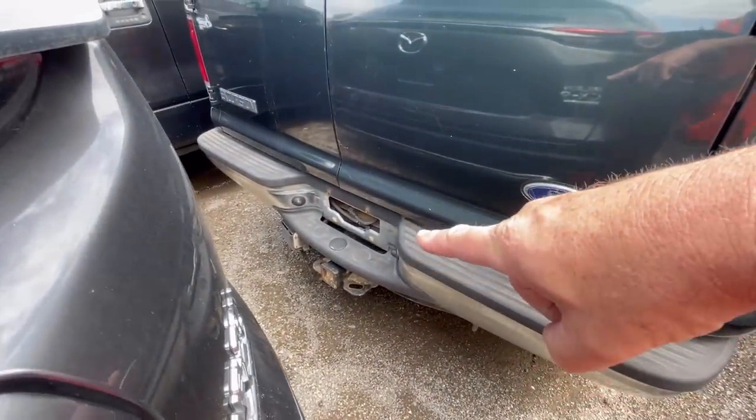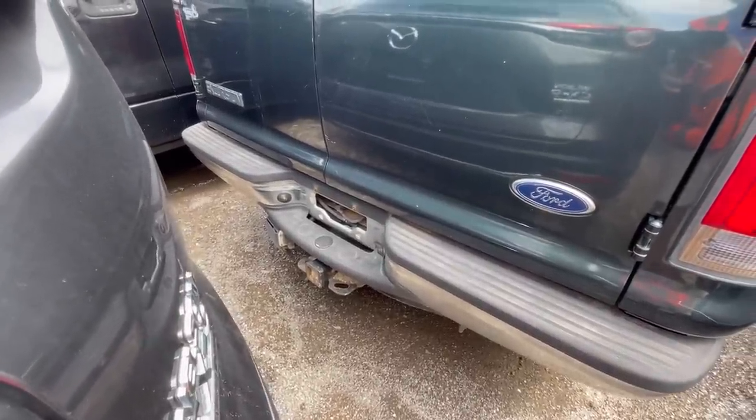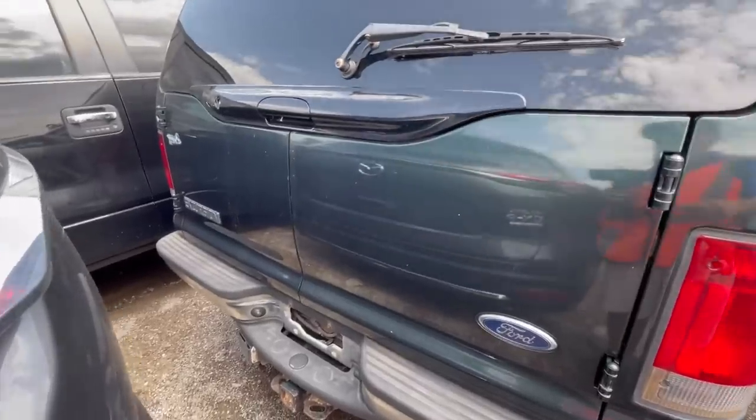Look at the state of the hitch right there. Yeah, this thing has been worked and worked and worked. You got the split doors back here, which is really, really cool.